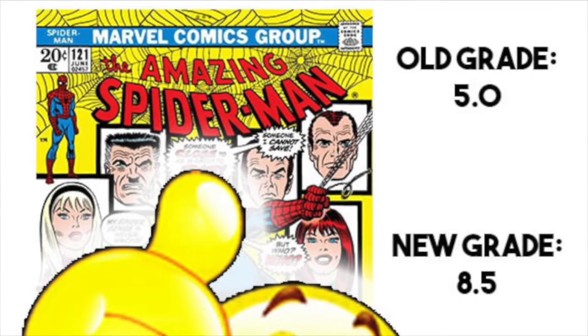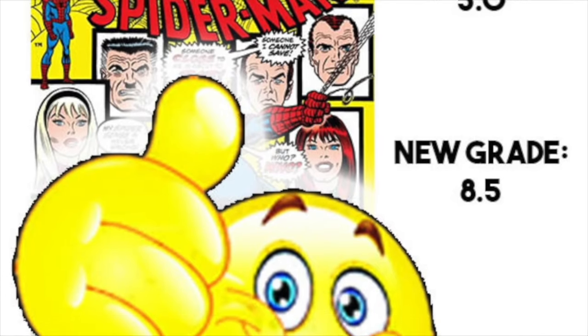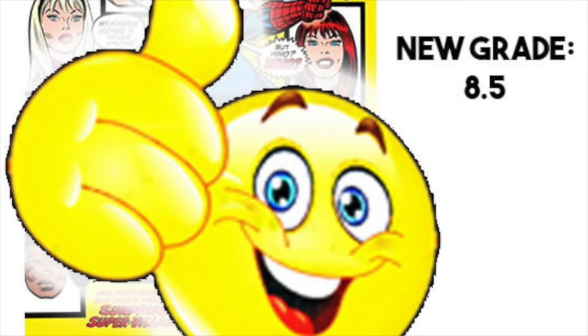I got goosebumps right now. Man, I love that. I am so happy about that. Oh, yeah. Okay, so the new book I got this year as a part of a collection came back in 8.5. I'm a stickler. I'm going to go with the 8.5, obviously. I like the centering of the 5.0 better, right? The cut and the centering is better, but what are you going to do? An 8.5 is an 8.5.